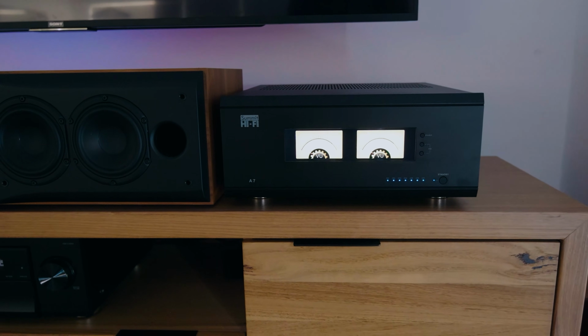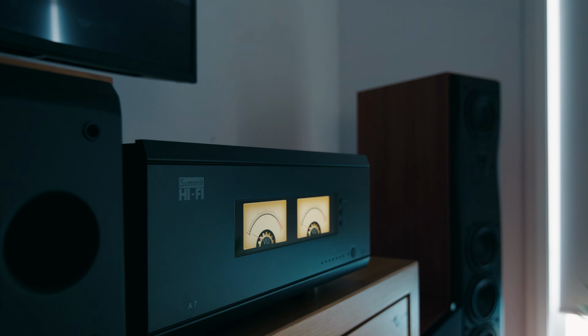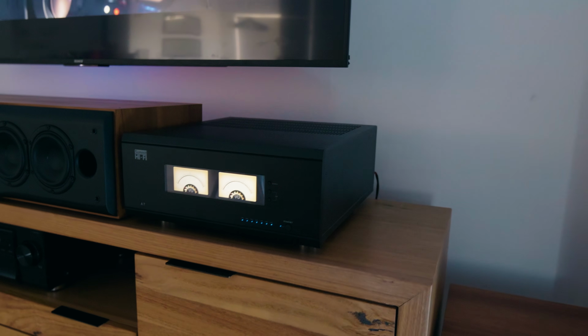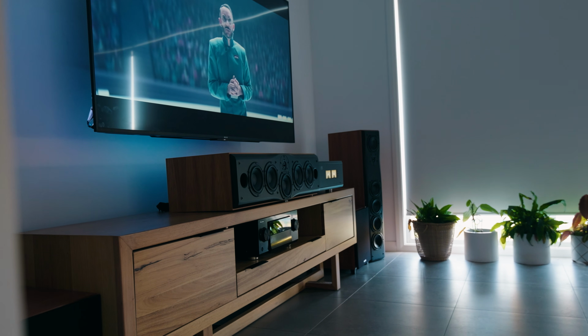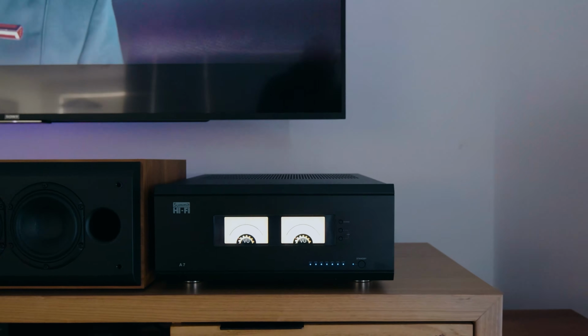The Summit HIFI A7 is a Class AB amplifier with low distortion built for delivering a powerful performance. It can do 200 watts per channel at 8 ohms with all channels driven and over 250 watts per channel at 4 ohms. For peak power, it reaches 350 watts at 8 ohms and 400 watts at 4 ohms. This is more than sufficient to drive even the most demanding speakers with ease.